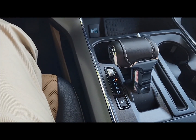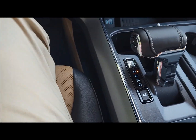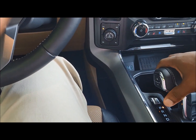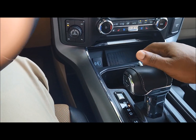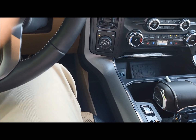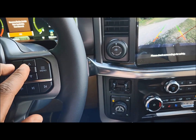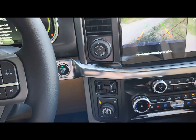As soon as I take my seatbelt off, you see it put the truck into park. So anyway, sometimes I'm trying to move the truck a little bit. This mostly happens when I'm moving my boat. It just keeps beeping at me. Okay, we know the door is not.